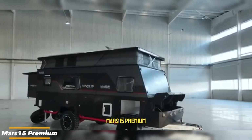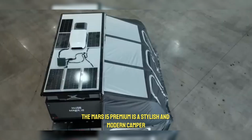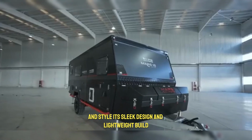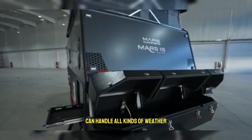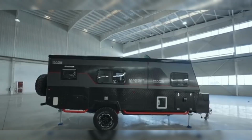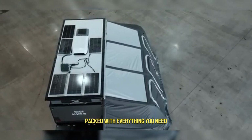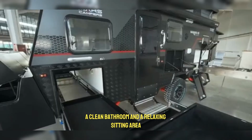Mars 15 Premium. The Mars 15 Premium is a stylish and modern camper made for people who love to travel in comfort and style. Its sleek design and lightweight build make it easy to tow, while its strong exterior can handle all kinds of weather and rough roads. Inside, it feels like a cozy little home packed with everything you need: a comfortable bed, a smart kitchen, a clean bathroom, and a relaxing sitting area.